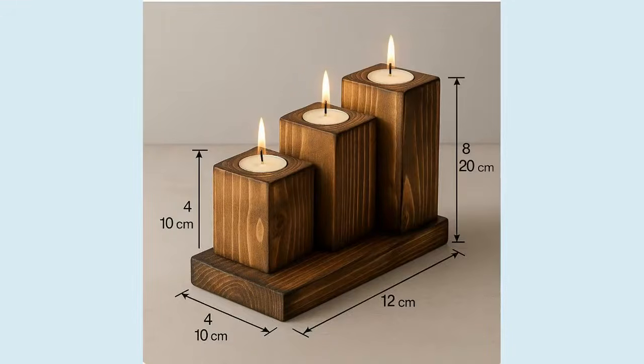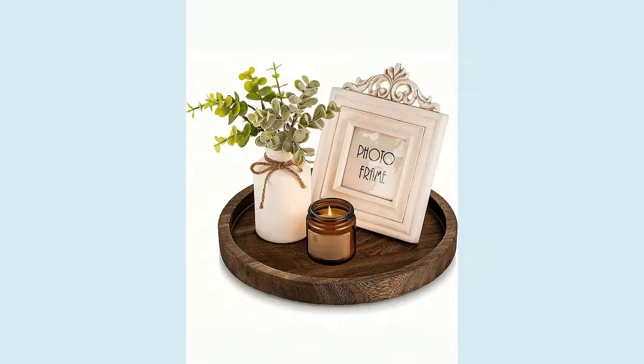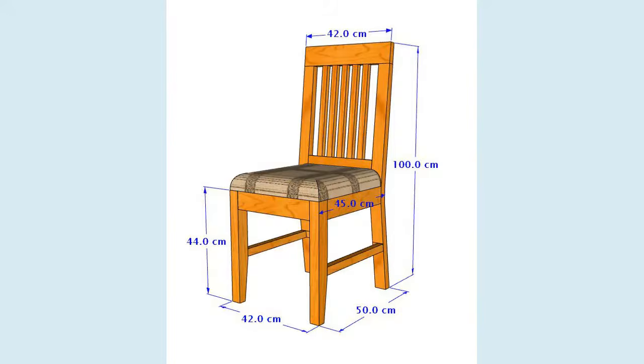Another area rich with potential is decorative storage. Wooden crates, stackable boxes, and modular compartments offer a perfect balance of aesthetics and usefulness. These designs transform clutter into clean lines and curated displays. People appreciate storage pieces that don't need to be hidden, pieces that become part of the decor. With pallet wood, plywood, or leftover scraps, you can create stunning and profitable designs.